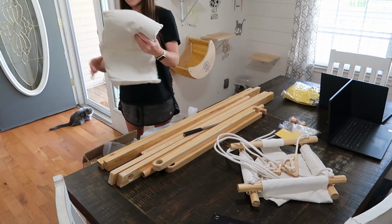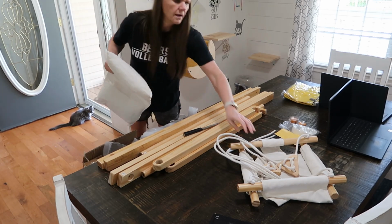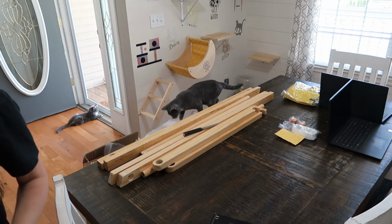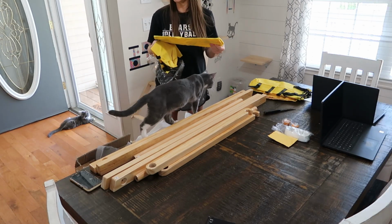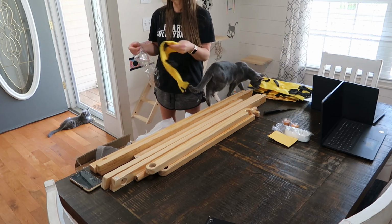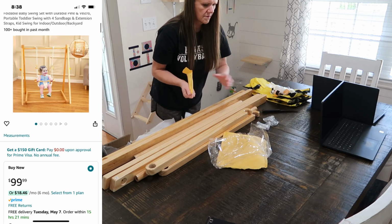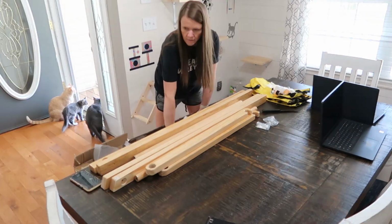Oh, it's got padding for the seat. It came with little padding for the seat. Look how cute that is. Comes with sandbags, I guess, for when they're bigger, because it's 6 months to 36 months. For when she gets bigger, to weigh it down. It was packaged so nice. All the poles were wrapped. How much was that? Less than $100. Well, I just wonder why it's wrapped so nicely.